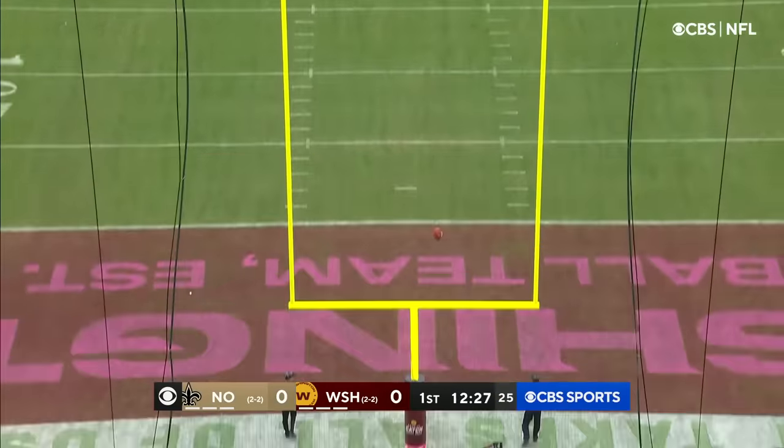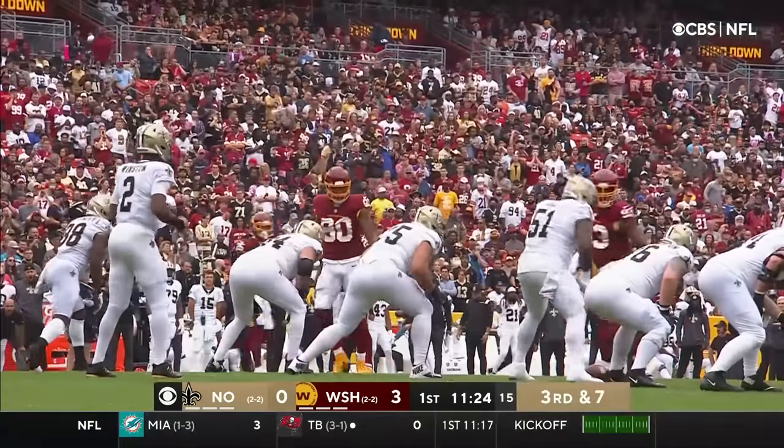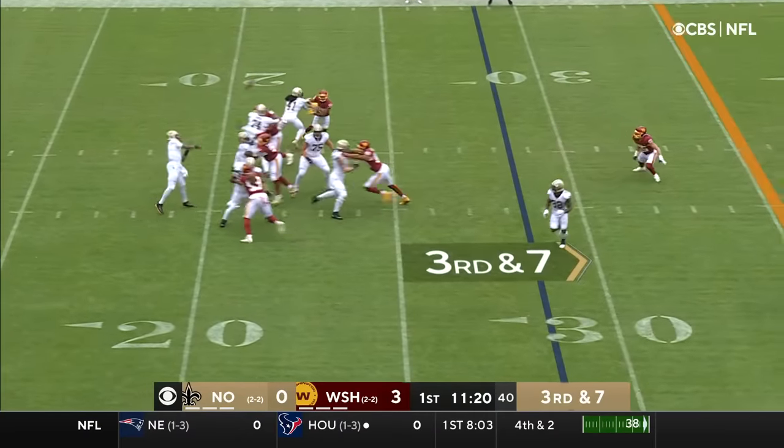45-yard attempt. Operation looked good. He said, don't doubt me, Spiro. Number 11, Deontay Harris. He's at the bottom of the screen. I really like him and what they've been doing with him.